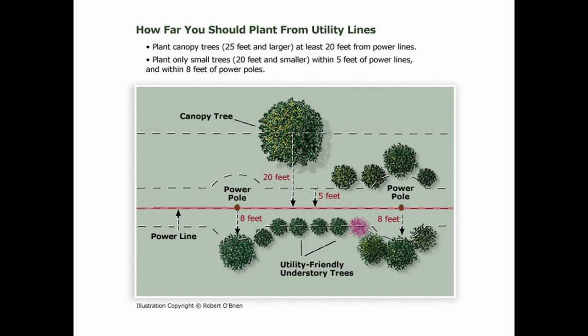At least small trees, those trees that are 20 foot tall or shorter, you can plant within 5 foot of a power line. I would err on the side of caution and move back even further.